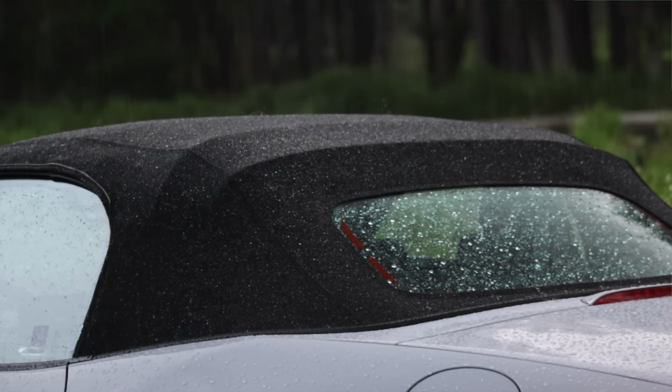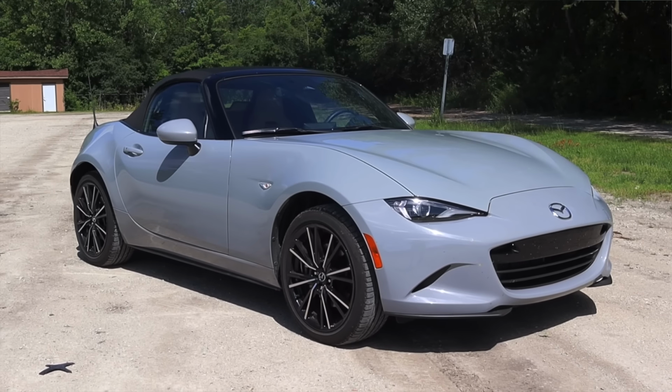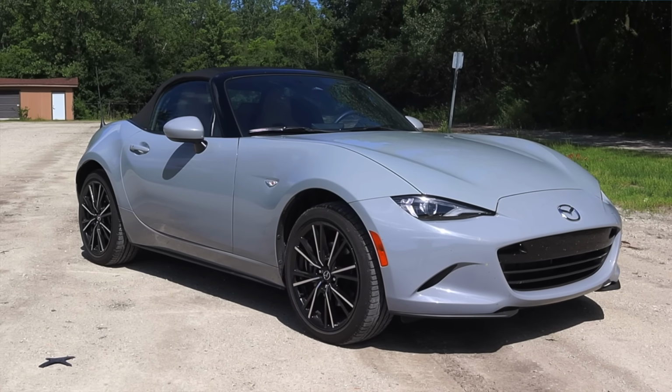So if it's a daily, go hardtop. If it's a weekend car, I would go soft top. However, with all of that being said, let's get on to my final thoughts.